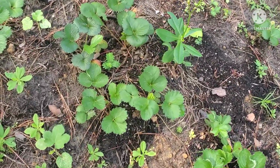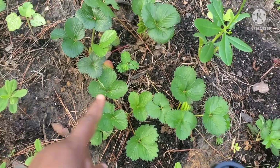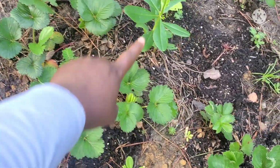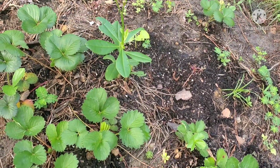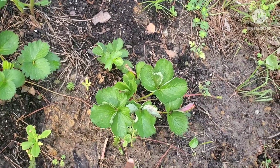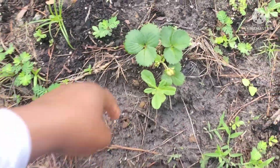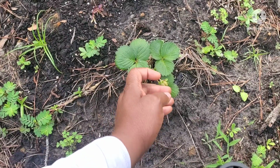I also have some strawberries. These are my strawberries. Last year I planted strawberries and they did well, so I tried again this year. But I didn't go to the store to buy seeds. I just saved seeds from last year and then I planted again this year. So they are doing very well and I'm so happy. And my kids, they love strawberries. So here you can see this one is producing fruits already.